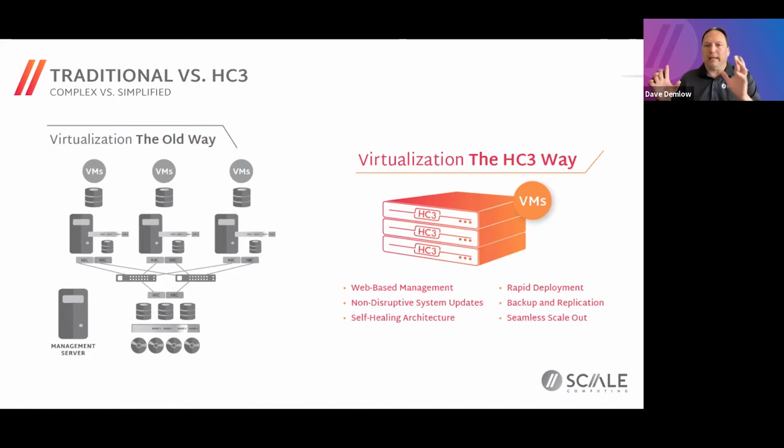The new way is HC3, and we're going to talk about several aspects of that, but HC3 is set up as an appliance. It's a web-based management interface, no separate management server, non-disruptive system upgrades that I talked about, a self-healing architecture so that as storage devices fail, nodes fail, the system just handles that and keeps your applications running, keeps your video footage recording, rapid deployment, rapid scale out, and as needed, integrated backup and replication.